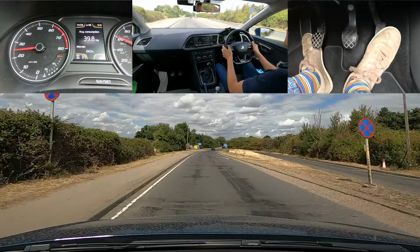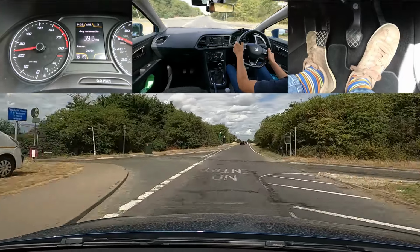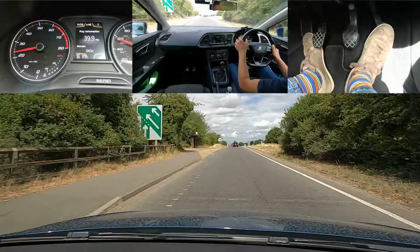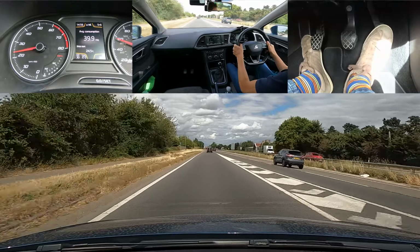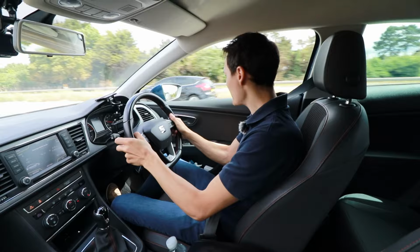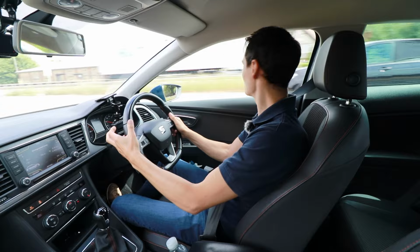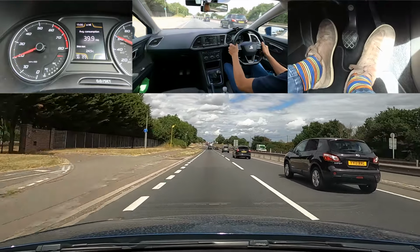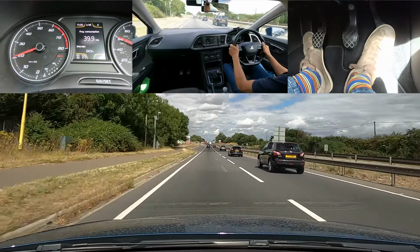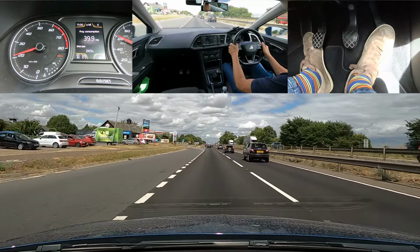Accelerating fairly quickly up to 60 there. Bit brutal with the throttle. Now it's 70, joining the A12 dual carriageway, which runs through Essex, not the safest in the country. Does more than just Essex, does Suffolk, Norfolk as well, goes down into London. Quite a few accidents on this road, very busy at the moment.